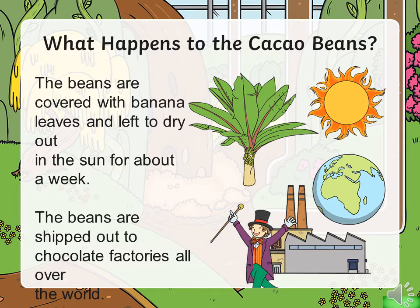What happens to the cocoa beans next? The beans are covered with banana leaves and left to dry out in the sun for about a week. Then, the beans are shipped out to chocolate factories all over the world.